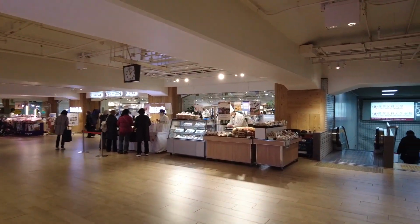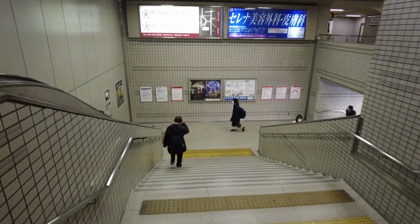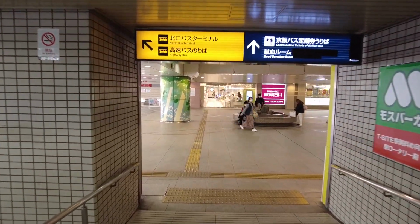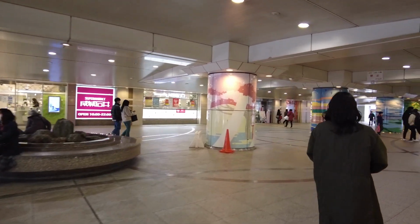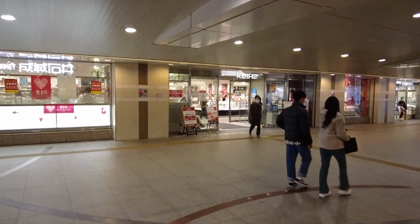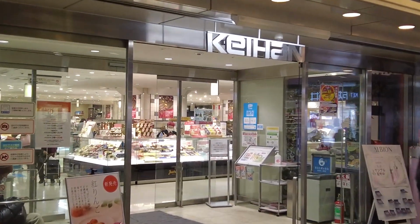So we're gonna go down these stairs. And so this is underneath the station. And so straight ahead, yeah, so here, this is the Keihan department store. So Keihan is more than just a train line. Keihan has department stores like this.